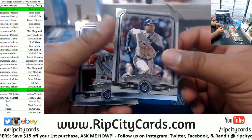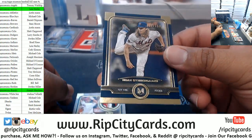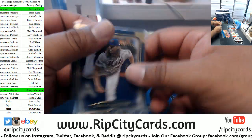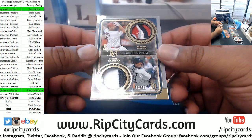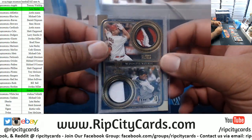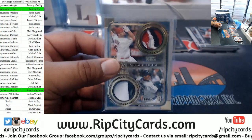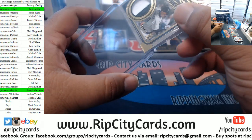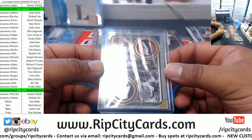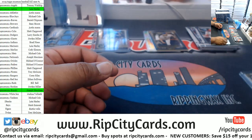Machado Padres, Jeter Yankees, Otani Angels, Syndergaard to 150 for the Mets, and a dual relic here, two different teams. We got the Angels and the Tigers, number 3 of 10, Pujols and Cabrera. I think those are two different owners for those teams. Angels, Tommy. And the Tigers are Dustin, so we got to random that.